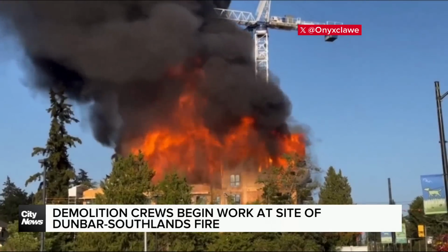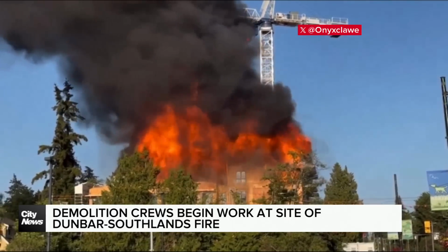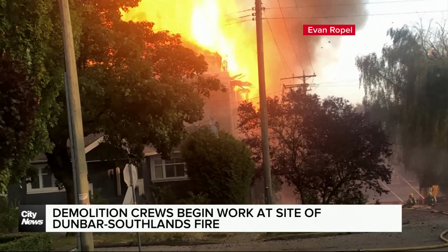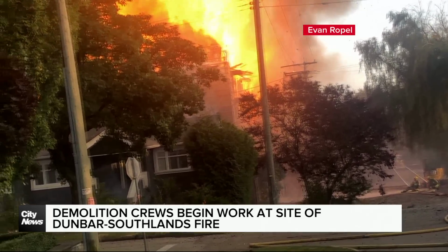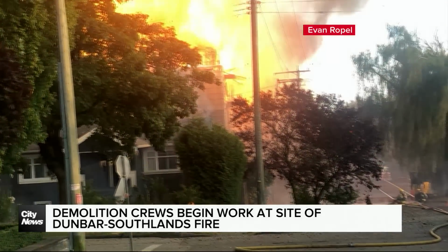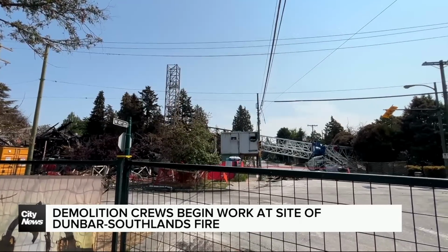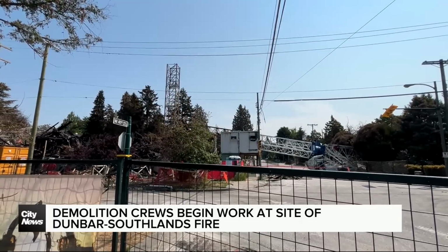Local businesses along West 41st Avenue that City News spoke with have said the impacts from the fire and road closures have been significant. Some businesses had to close for several days due to the fire and subsequent cleanup, impacting their phone lines and internet, while sales and foot traffic are also suffering. Affected 100% in my business. There's no customers coming in.